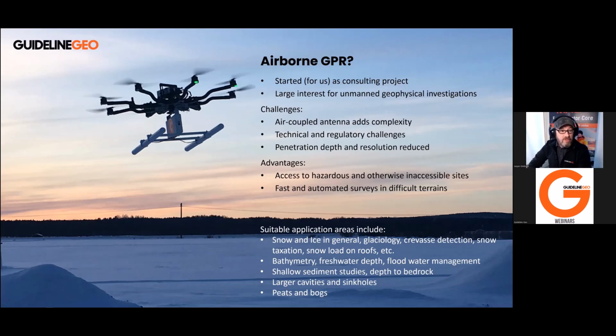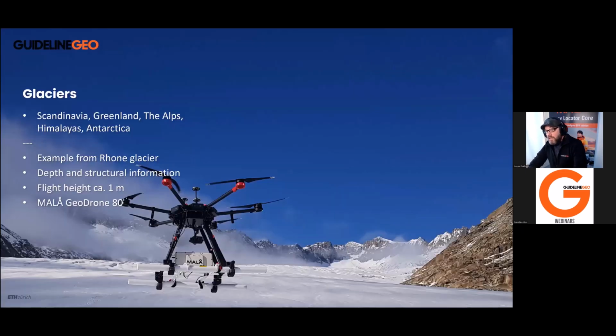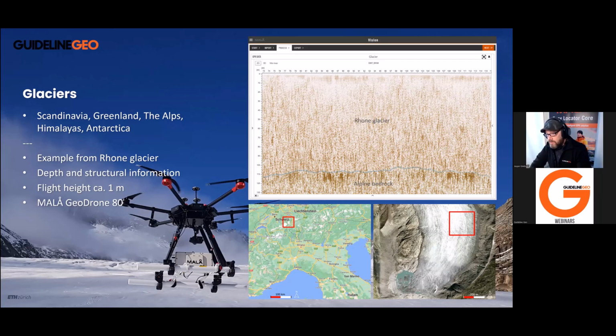And I will start this presentation by showing a few examples from projects where we have been at least partially involved. Glaciers. We have collected data in Scandinavia, Greenland, Alps, Himalayas, and Antarctica, all over the place. This GeoDrone example is taken from the Rhone Glacier. This study was done by ETH Zurich, and they were looking at the depth of the formation and other structural information as well. This data looks really good, I would say.